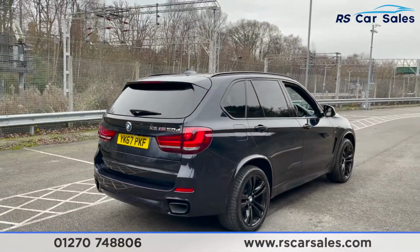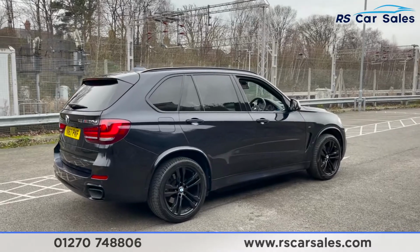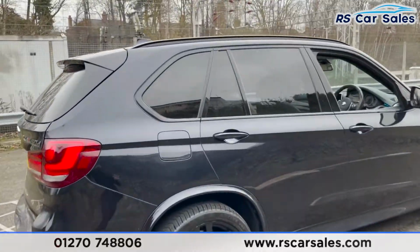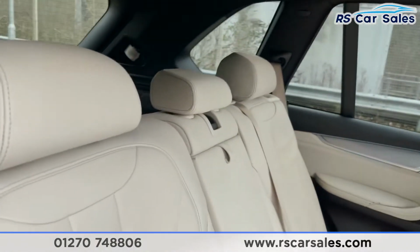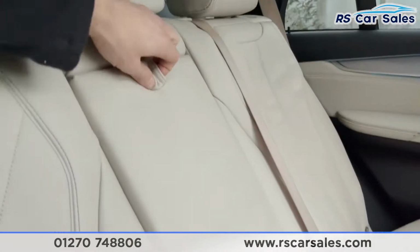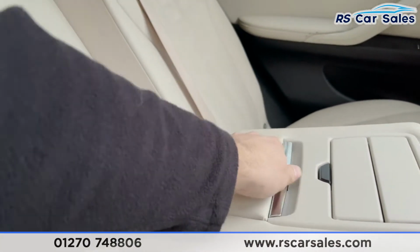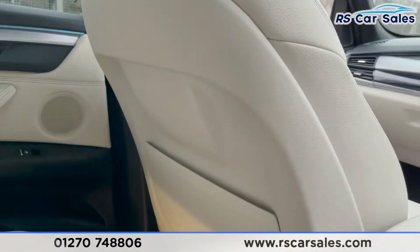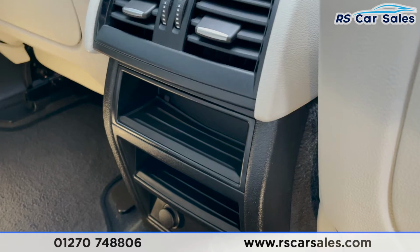Now this vehicle is free from any major marks, dents or scratches, and really does look superb from every angle. Now if you go to the rear, I'll show you bits of the interior of this car. Now as you can see, we do have full Dakota leather throughout with the ISOFIX points, pull down armrest just there with 2 nice sized cup holders. You also have storage just underneath there as well. You have your storage behind the passenger and the driver's seat, vents, and also 12-volt connectivities and storage just in the centre.